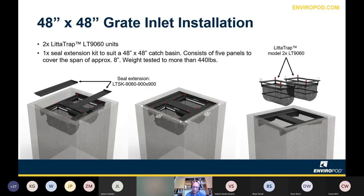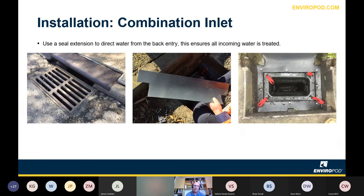Again, an example of 48 by 48 type catch basins, we use extension seals with two LittaTrap 90, 60 units on each side. In the combination type inlets, the grate curb inlet type of structures, we can simply take that extension seal and you can use a box knife to cut it to shape so that all that water can be diverted into the LittaTrap, whether it's going from the curb or from the grate.